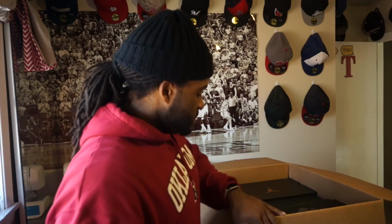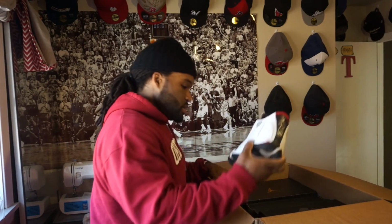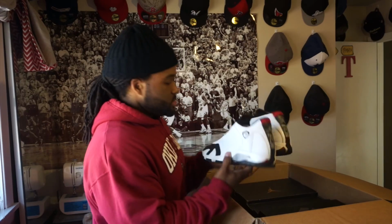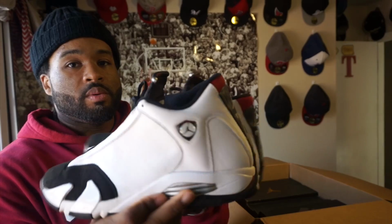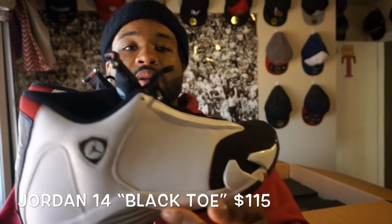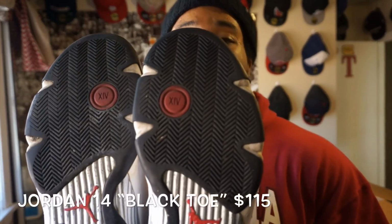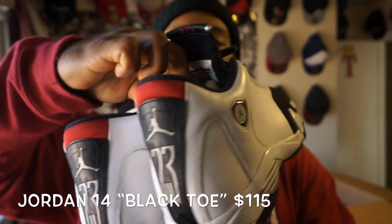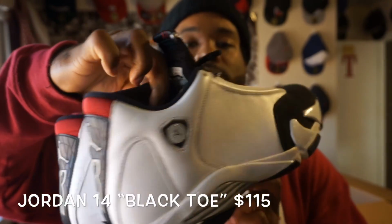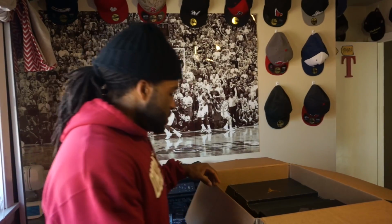This box has one pair without a box. We got some black toe 14s, no box, size 12 on these. Pretty decent condition. Pre-owned. Check out the bottoms. Black toe 14s still do pretty good. I know people stop messing with retros after 13. A lot of people do, but 14s are still pretty solid. A lot of people like the Ferrari 14s.